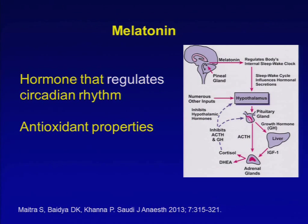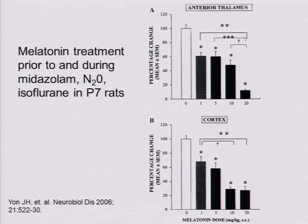Let's switch gears and talk about melatonin. This is work out of Vesna's lab. Melatonin is a hormone that regulates circadian rhythm. It's secreted by the pineal gland, important for regulating the body's sleep-wake cycle, and it is known to have antioxidant properties. So what this group did was they assessed the treatment with melatonin in P7 rats, getting a cocktail of midazolam, nitrous oxide, and isoflurane.